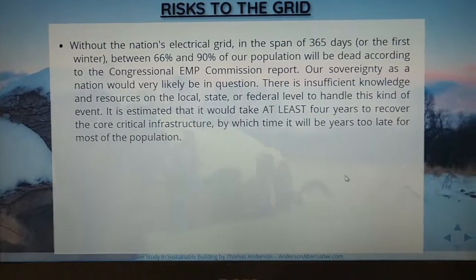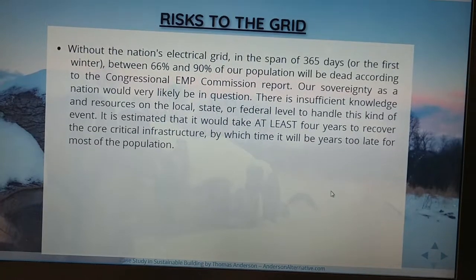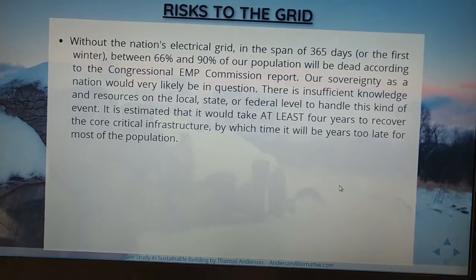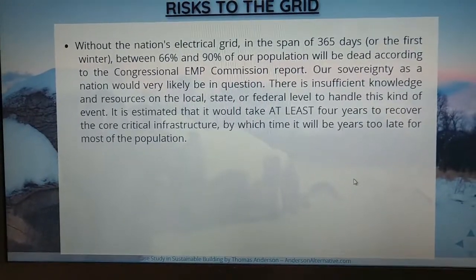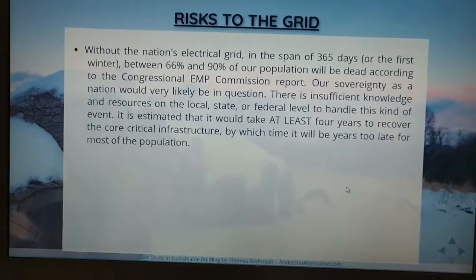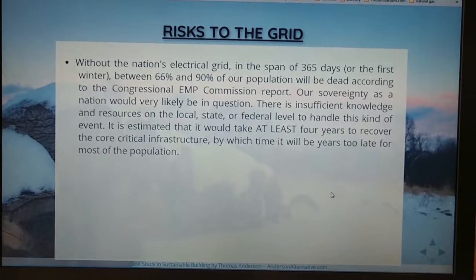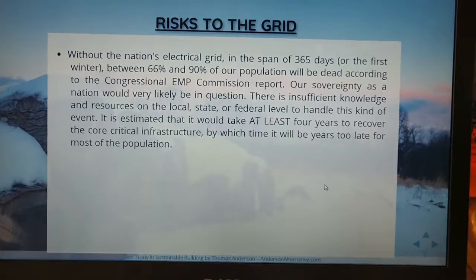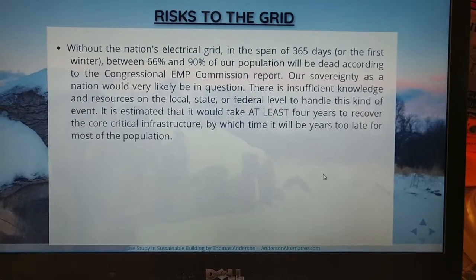And so, if the grid did go down, within one year, within one winter, something like 66 to 90% of the population will be dead. That's what the Congressional EMP Commission report said. This is a group that was commissioned to create a report on EMPs and our risks from EMPs. And what they said was that if the grid goes down, because we have this four-legged stool that will collapse, most of the population will die within a year. And I would say if we're close to winter, they're going to die within a couple months, because there's just no way of surviving in the northern cities or the northern states without the electrical grid right now.